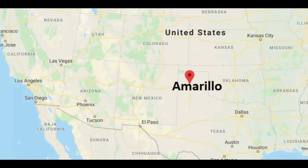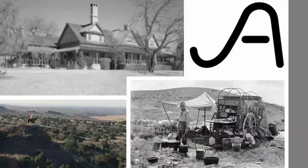The next place on the alignment is Amarillo, the largest city in the Texas Panhandle and the seat of Potter County. There are large ranches in the Amarillo area. The oldest and still functioning today is the J.A. Ranch. It was founded in Palo Duro Canyon on the outskirts of Amarillo in 1877 by Charles Goodnight, sometimes called the father of the Texas Panhandle, and John Adair, an Irish businessman.